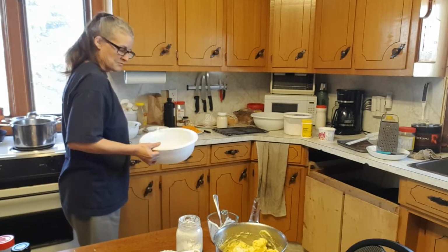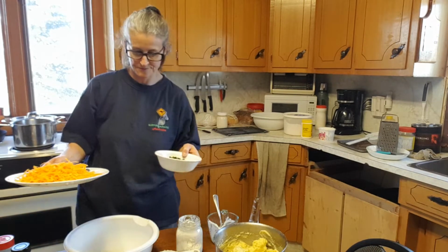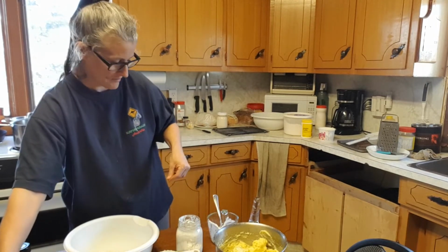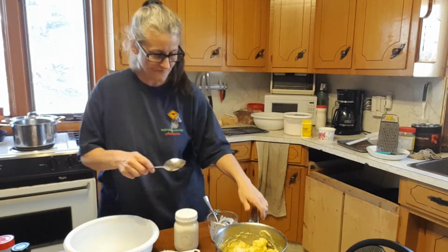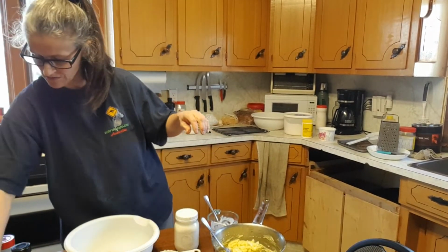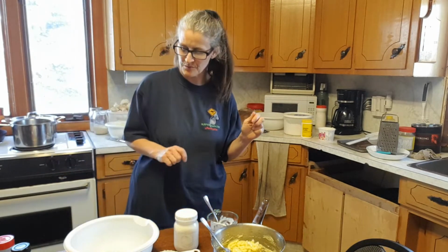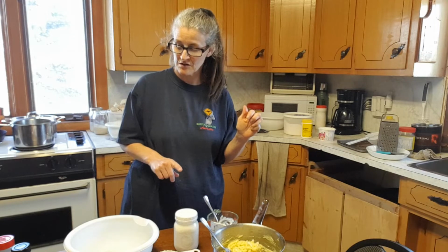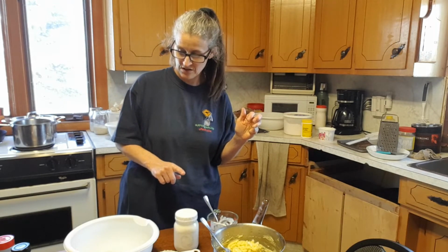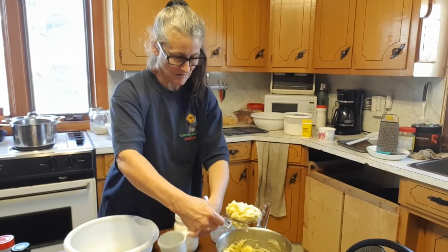Now, we'll mix up the cheddar and jalapeno. There's enough of this left over. I'll throw those potatoes in the other one. This one is 2 to 3 cups of mashed potatoes, 2 cups of shredded cheese, 1 1/2 cups of sour cream, and 4 eggs. So we'll start with this.